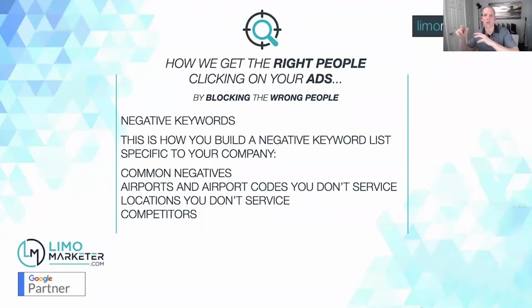Oh, but they have this word, let's say it's jobs. Let's say someone searched limo service jobs, right? Their ad was going to trigger, but they have the negative keyword jobs, because you don't want chauffeurs looking for work clicking on your ads, wasting your ad budget. So you add jobs as a negative keyword. And so anyways, screenshot this slide as well.